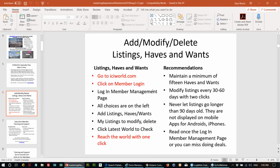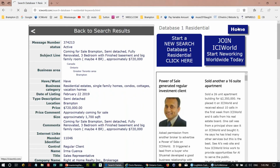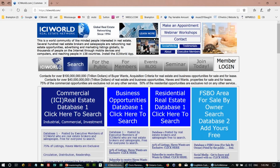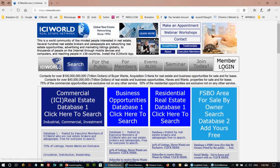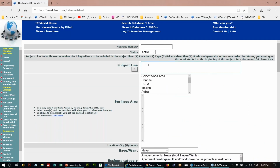Okay, how to add a listing? Well, I'm just going to show you that quick because it doesn't take very long to do, and to show you how easy it can work. From the main home page, from ICIWorld.com, and there's other ways to do it. These are all tools. You would just simply go to this login screen here. So there's really only two things you do. You search from time to time, and you add your information from time to time. And I'm going to click on Member Login. And when you click on Member Login, these are the choices on the left-hand side. You would simply click on this Add, Have, Want, and a form comes up.